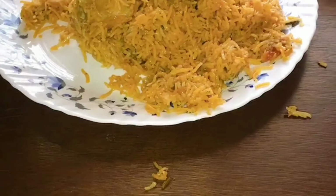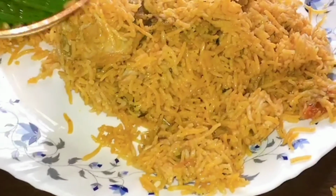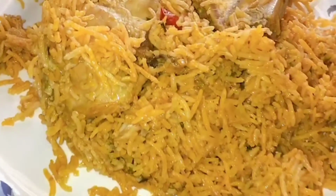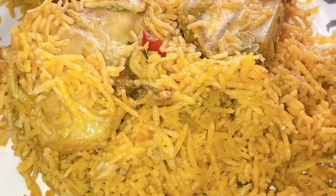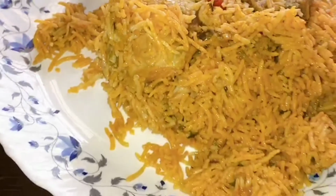And this is the smaller pack of chicken biryani that we ordered. In this, there were two big pieces of chicken. Here again, the chicken was soft and nice. The biryani also was good. And here again, the biryani was less spicy.